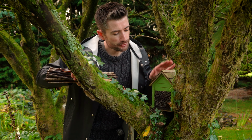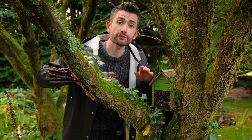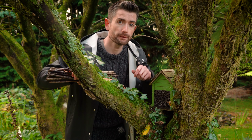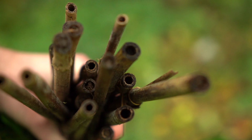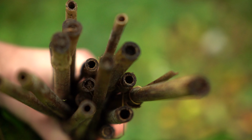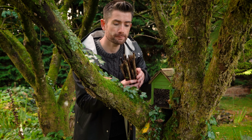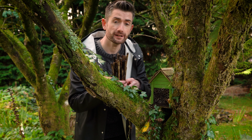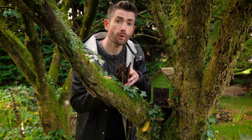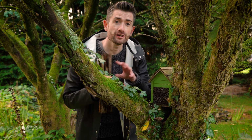But if you don't want to go as far as getting one of these, you can make your own really easily. Either get some corrugated cardboard and roll it up, or get bamboo canes and chop them up. These will be perfect for overwintering bugs, and all you need to do now is either pop these into a piece of pipe, set them into a pot, or even just bind them together with some twine and tuck them away in some nice quiet secluded spots, whether it's in a tree or in a hedge, something like that, and your bugs will thank you.